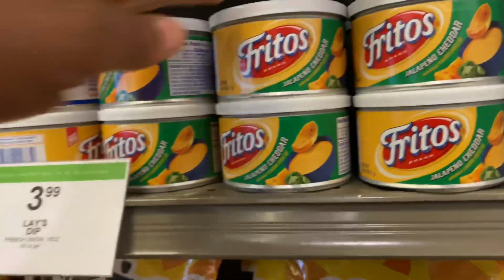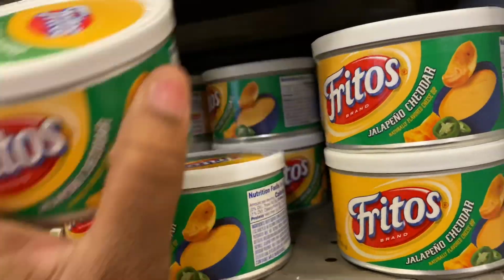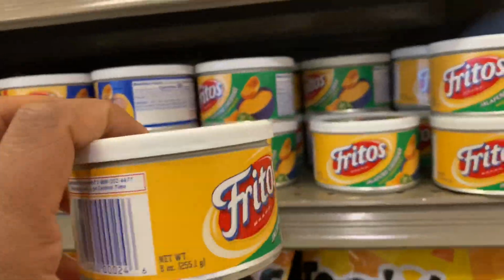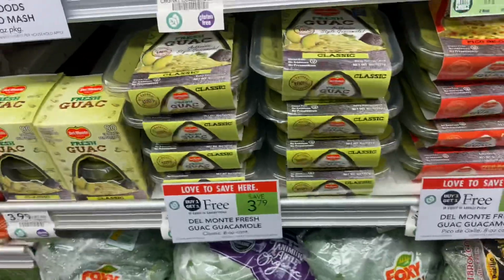I called daddy to see if we had any of this at home, but he didn't respond. So I'm gonna get one because I think we got one. They're $3.99 here. At other places, they're like $2 and some change. But like, experience, baby. It's a pleasure shopping here. I'ma leave out of here happy. It's my lucky day, cause look, it's buy one get one free.